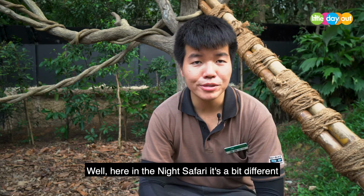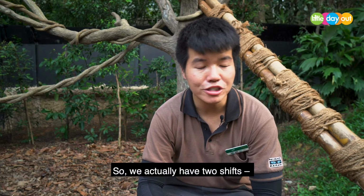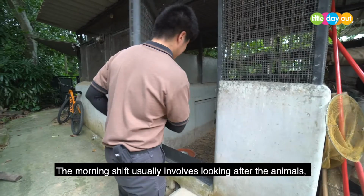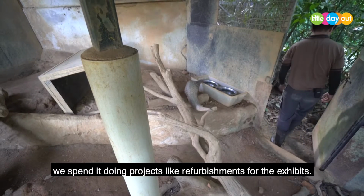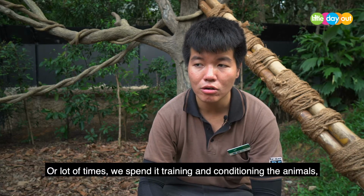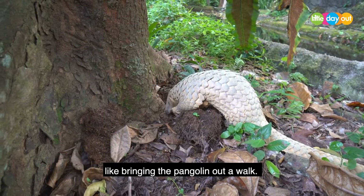Here in the Night Safari, it's a bit different from most zoos because we operate at night. So we actually have two shifts, once in the morning where we start at 9 a.m. The morning shift usually involves looking after the animals, doing husbandry, cleaning up and checking on them. In the evening time, when we have more time, sometimes we do projects like refurbishments for the exhibits, or a lot of times we just spend it training and conditioning the animals, like bringing the penguin out for a walk.